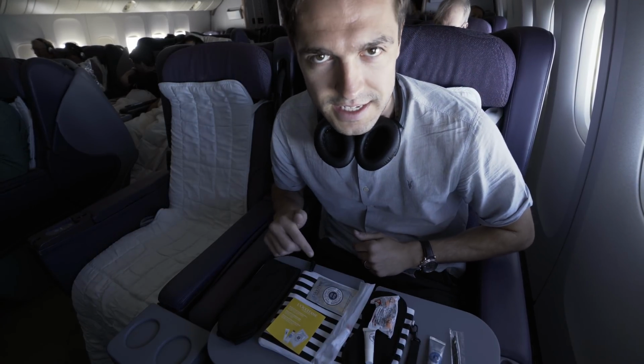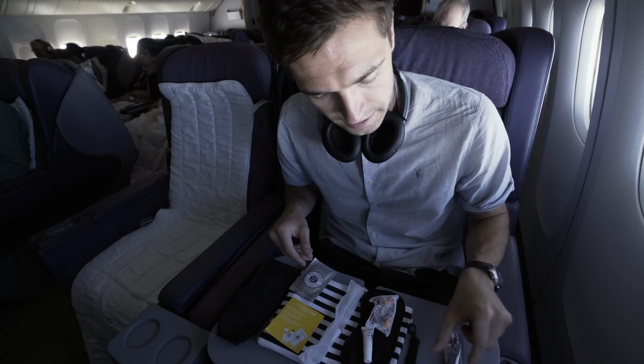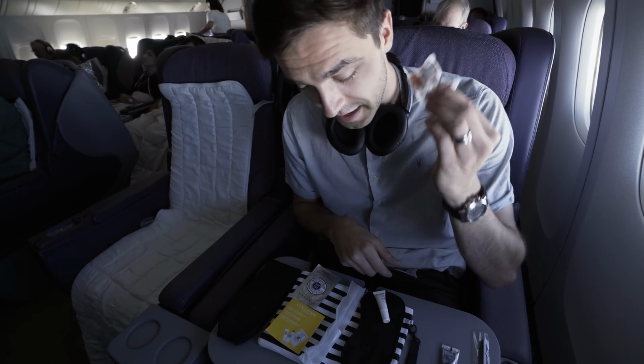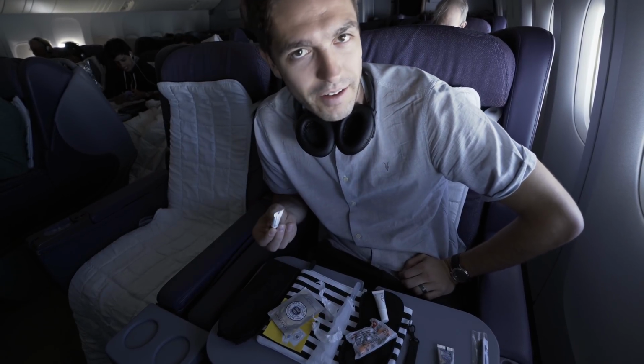So this is the exact same amenity kit that I got on the flight down, the long haul flight. Toothbrush, cleansing towel, hand cream, pen, lip balm, eye mask. This is not an eye mask. Earplugs, eye mask, socks. I always save the toothpaste that comes with the amenity kit, so I never have to buy travel size toothpaste.